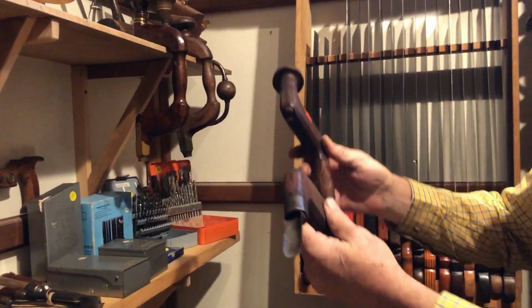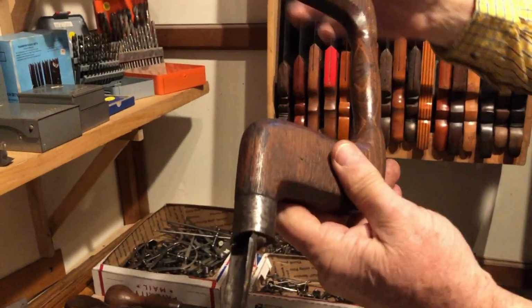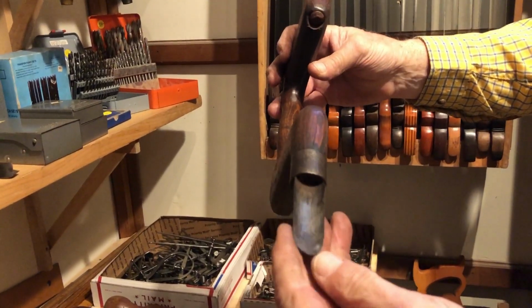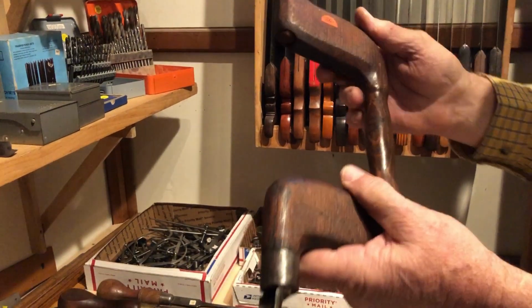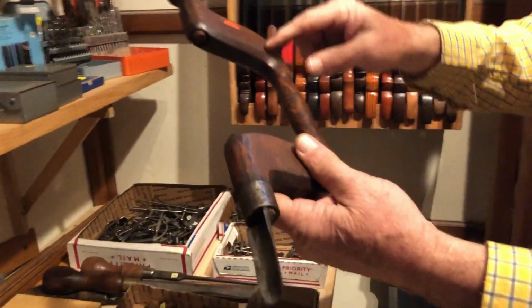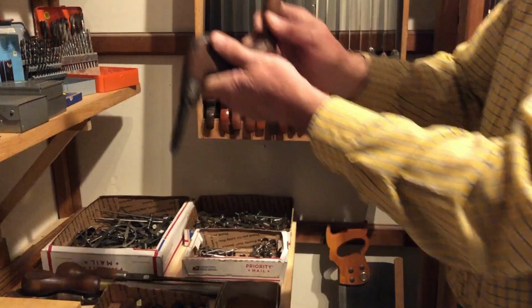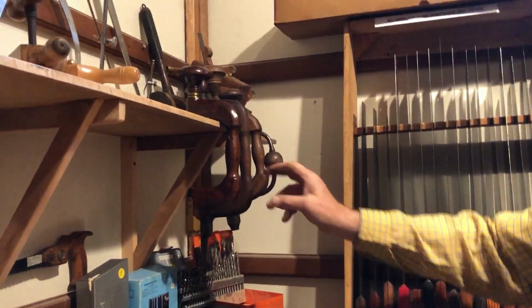probably an American one, this was actually one that was used by a cooper. No, probably a chair maker. Looking at it now, that's called a spoon bit, right? It's a spoon bit, so most likely used by a chair maker. The coopers would have had a much bigger head. But that's all wood in great condition. Again, beech wood. They use beech wood a lot for their tools, for their planes and their braces here in the United States.